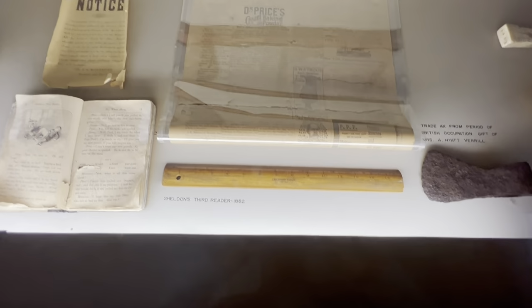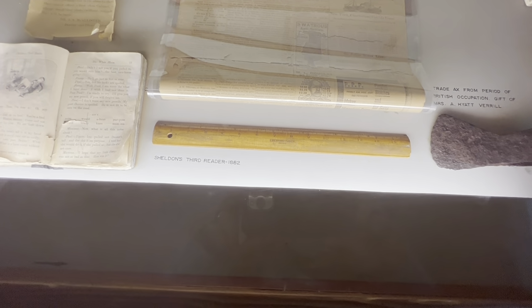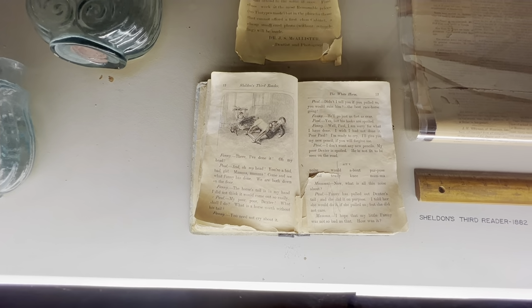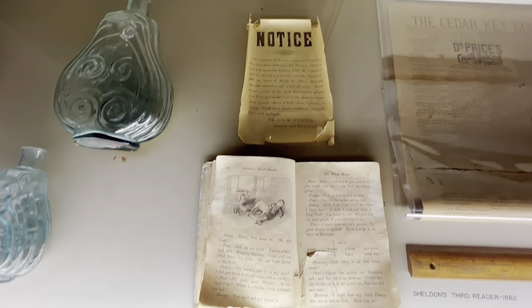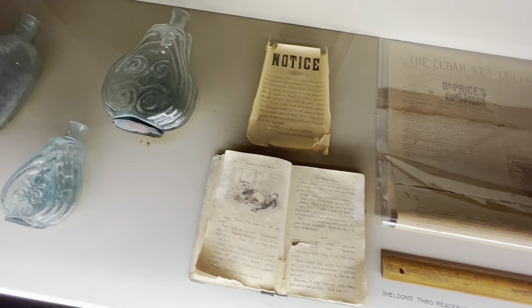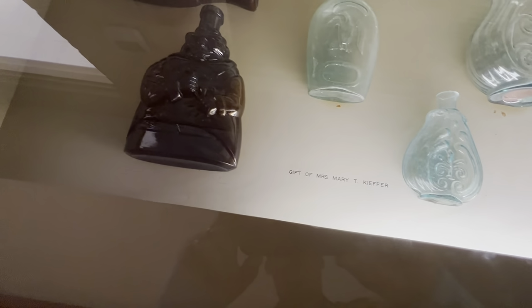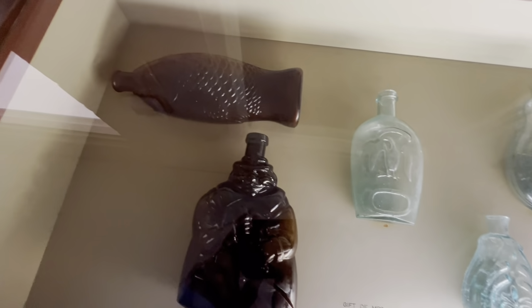So I showed them Third Reader, 1882. It's a book, guys. Wow. And you're lobbying. Should have been Third Reader. Wow, it's a book. Lobbying, crazy. Hey, if you pass this law, then we'll get you a nice house.